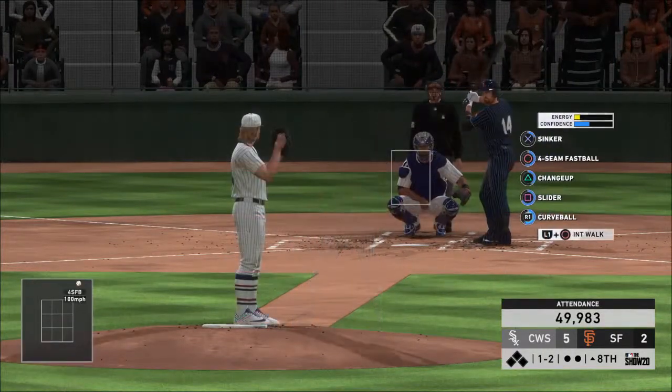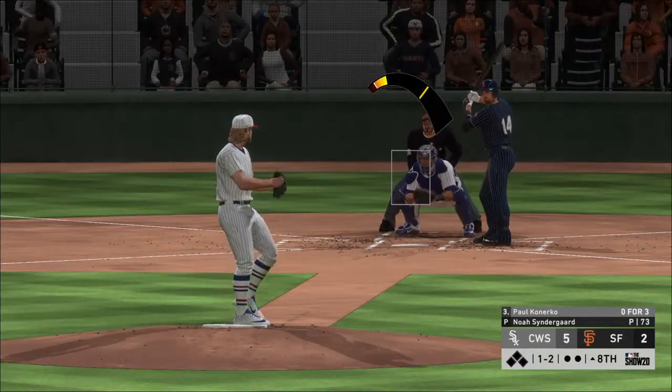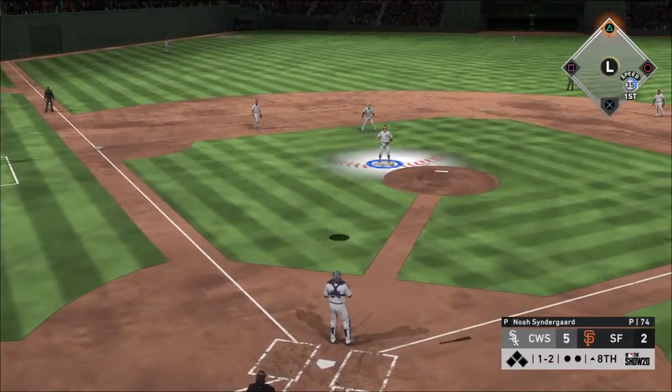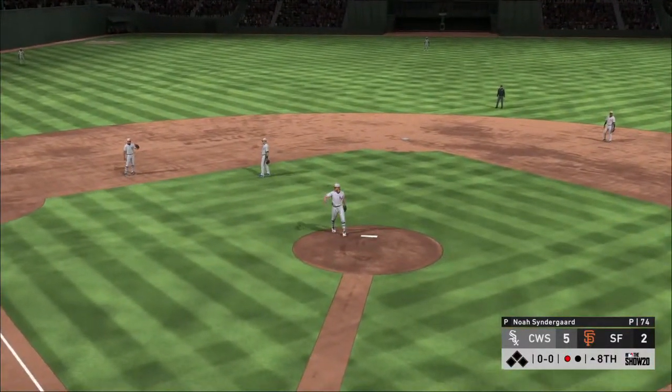It looked like the fastball got away from him there. Lots of hits given up, but so far no walks. At least he's making them work to get on base. Problem is, they haven't had to work too hard. And there's the first out.